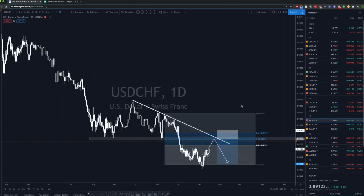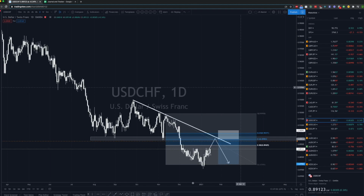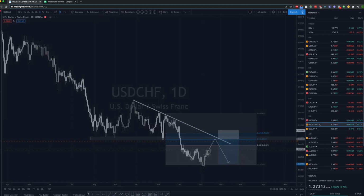USDCHF, this one's playing out as expected as well. Just waiting, still waiting. So we wanted to come back up into this level. So if it does, then we'll look for that drop.